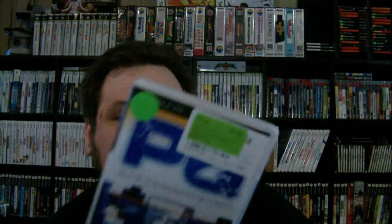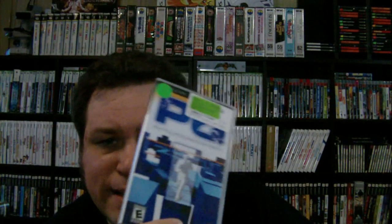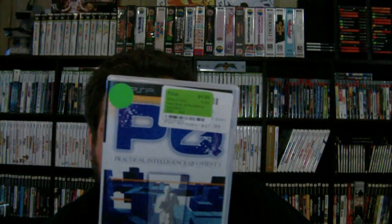Practical Intelligence Quotient 2, or Squared 2, PQ. That's the name of the game. $4.49. This game kind of did interest me when it first came out, when the PSP was newer. I might have to give this a shot. I don't know. It always came across as a pseudo-sequel to Intelligence Cube for the PlayStation, and I love that game. So it may warrant having to try this game out.